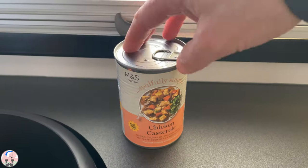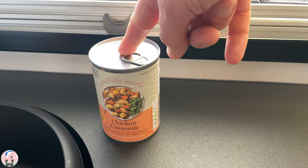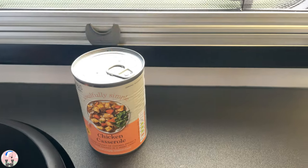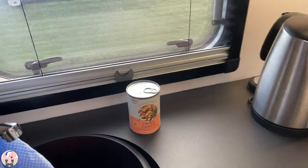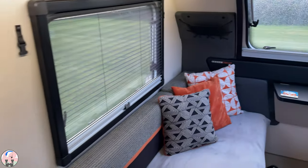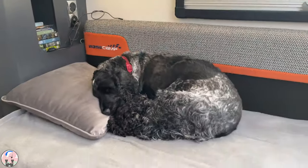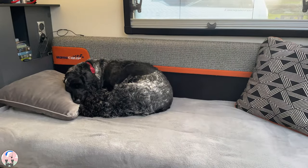In fact, I've only just twigged. Instead of buying the ready meals, I've started to buy the tin version. Use less gas. It's only taken me 2 years to work that out. So we're going to have a casserole with some veg for tonight. And then we're going to relax, watch a film, and then get packed up, ready for an early depart in the morning.